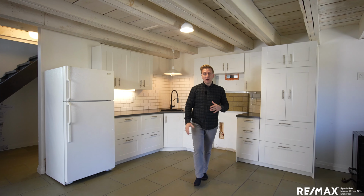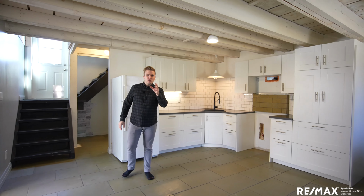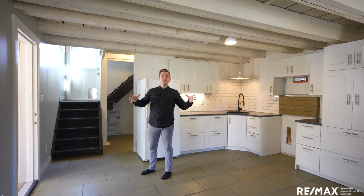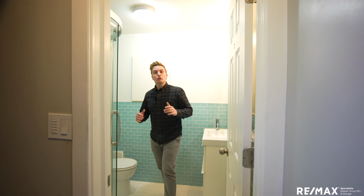Big, huge room in here. This is obviously where the cameraman's standing. Could be a big dining space. Make this a big bar where you can have your drinks for the summer. If you're thinking about putting a big pool in, you might need a pool house. You know what I'm talking about. Over here to my left, let's take a quick look. Nice, bright, neutral bathroom in here.